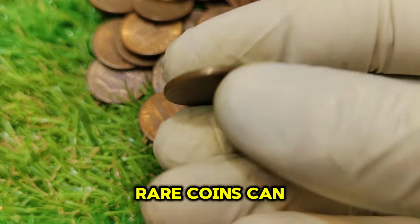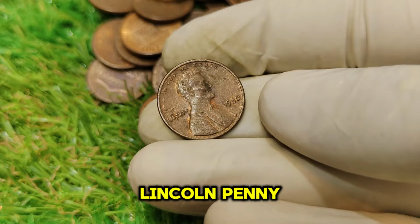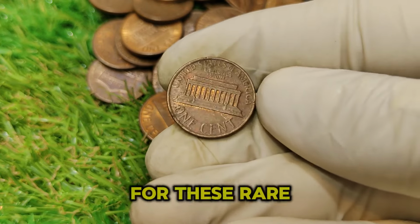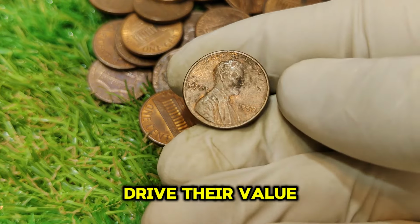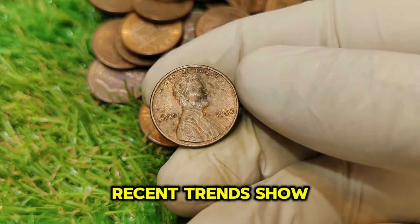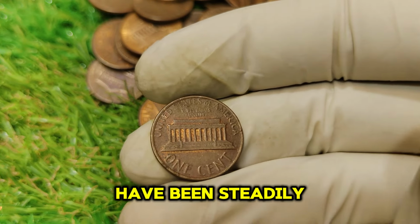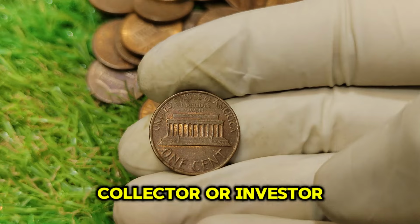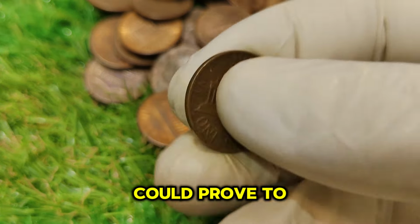The market for rare coins can be volatile, so what does the future hold for the 1980 Lincoln penny? Collectors are always on the lookout for these rare varieties, and as time goes on, the rarity of such coins can drive their value even higher. Recent trends show that prices for rare coins, especially those with unique errors, have been steadily rising. If you're a collector or investor, holding on to a high-quality 1980 Lincoln penny could prove to be a wise decision.